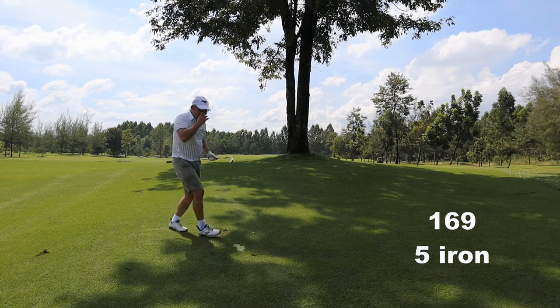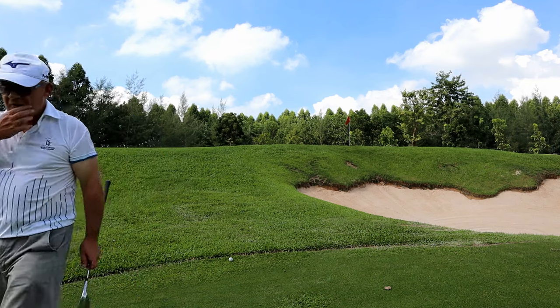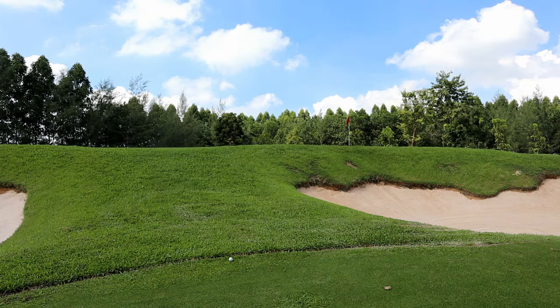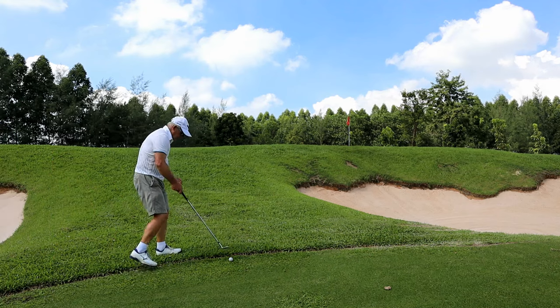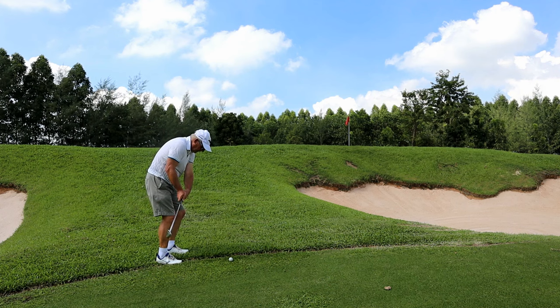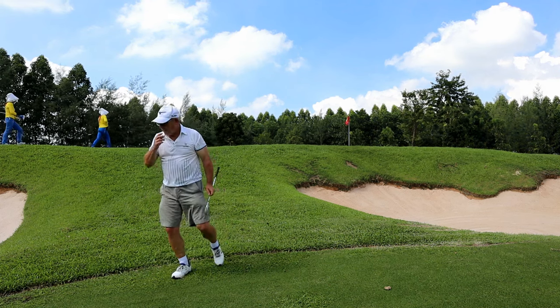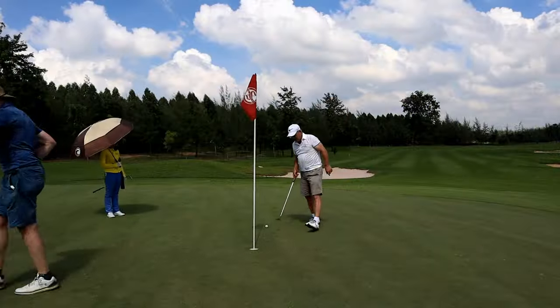Bunker maybe. But by pure luck, I've missed both bunkers. It's running. And just for a change, I've got the kind of lie that I like. Just a little bit fluffy. Oh, that was delightful. I really wish I had lies like that.